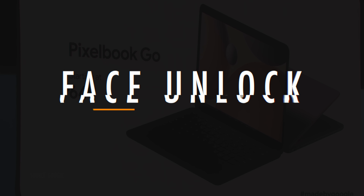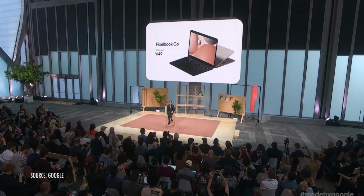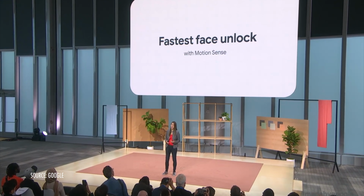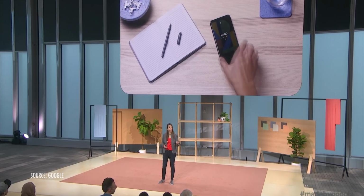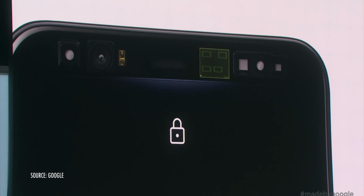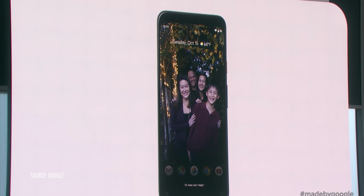We got to see more of the Pixel phones than we did the Pixelbook. Poor lappy little bastard. Whatever. The Pixel 4 uses similar, if not the same, facial geometry scanning tech as the iPhone has since 2017. There are two main differences though. First, there's a radar chip, formerly called Project Soli, now called MotionSense, and it's all housed in a huge forehead assembly.